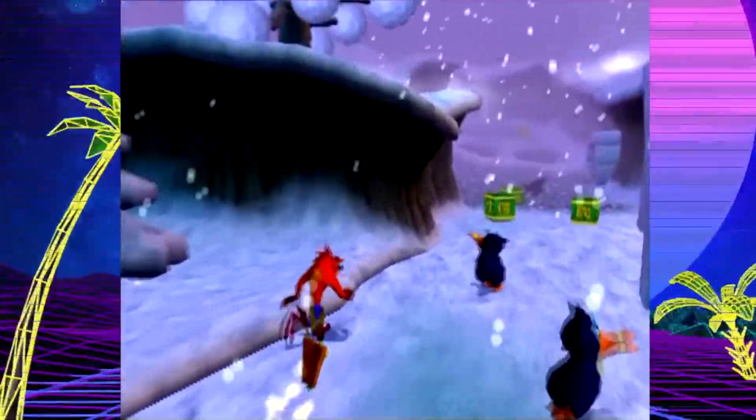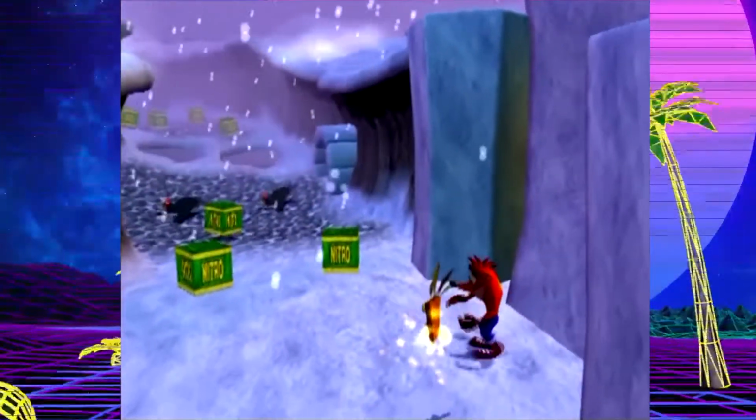So let's jump back to me in front of the shelf. It's still rather warm in here, so I'm probably going to have to take off the leather jacket.